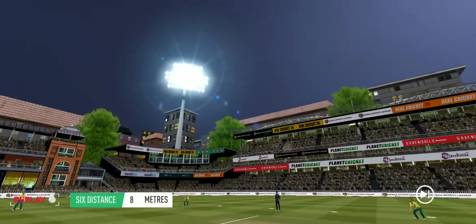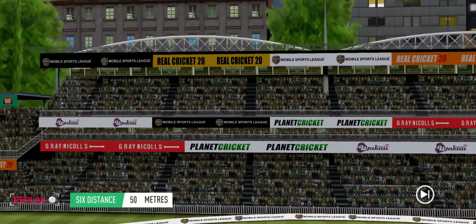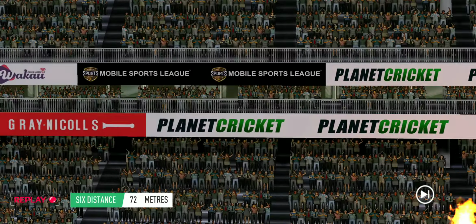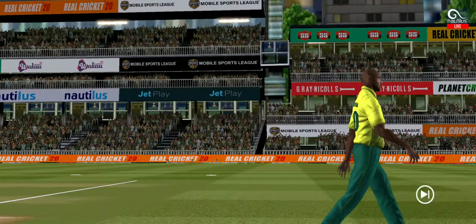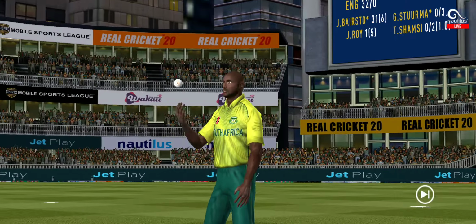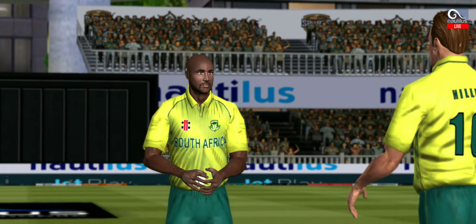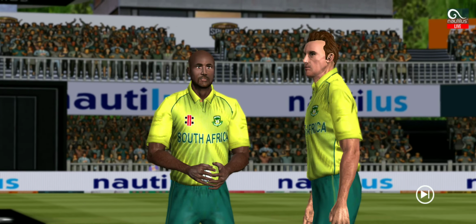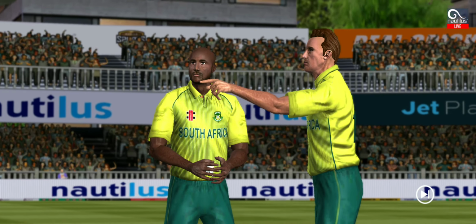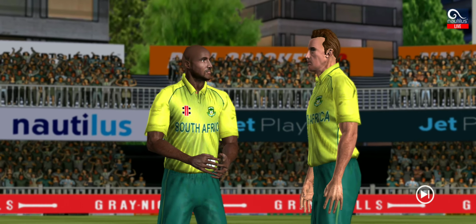That is a very good shot. Excellent placement and timing. He is leading runs at the moment, and the captain has walked up to him. The batsmen are completely dominating the bowler, and this could spiral out of control if they don't do something about it.